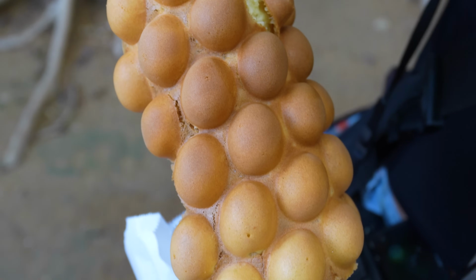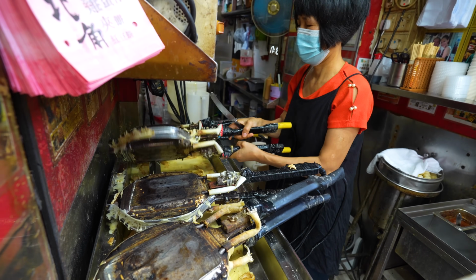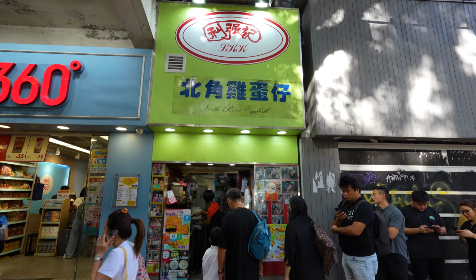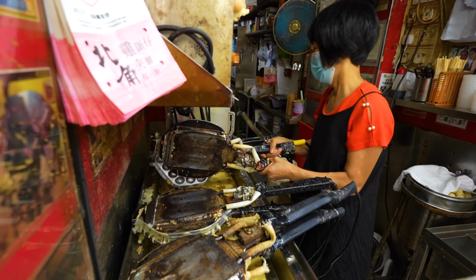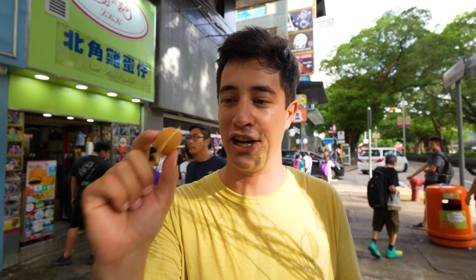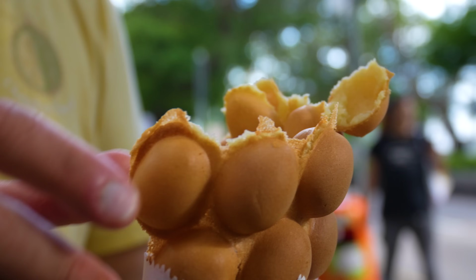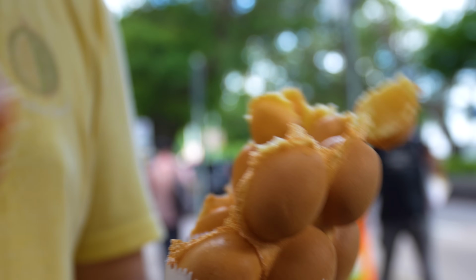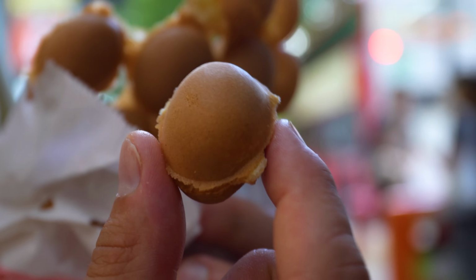So there is just one woman working in a tiny little shop, very famous shop with a nice big line. She's getting lots of business, and she's got 4 of these waffle makers going. And this is, like I said, iconic here in Hong Kong. Super crunchy. It's pretty plain, to be honest. Maybe there's a little bit of vanilla in there, or there's a hint of sweetness for sure.